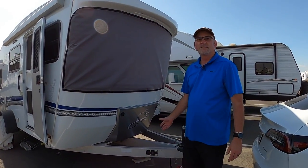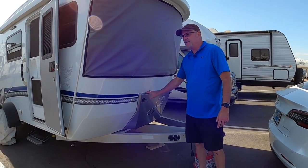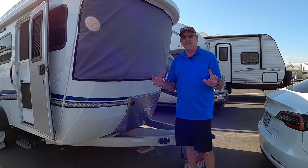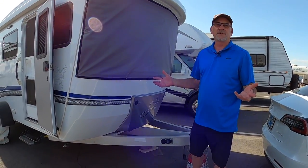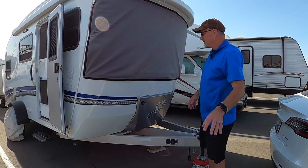It's a different climate than any other place. So this one, the 2019, came with just a single tank. We put a dual tank system on ours, but now the ones that come from the factory have a tri-tank, like a million of them, and it's all included.